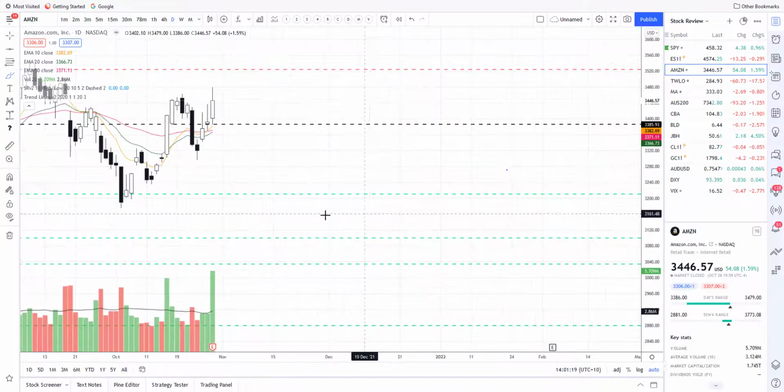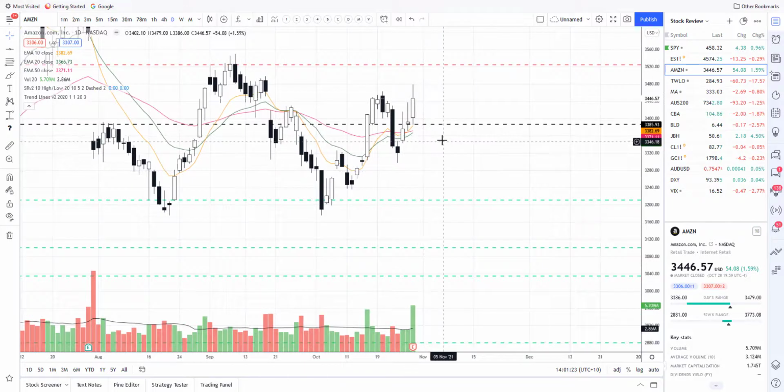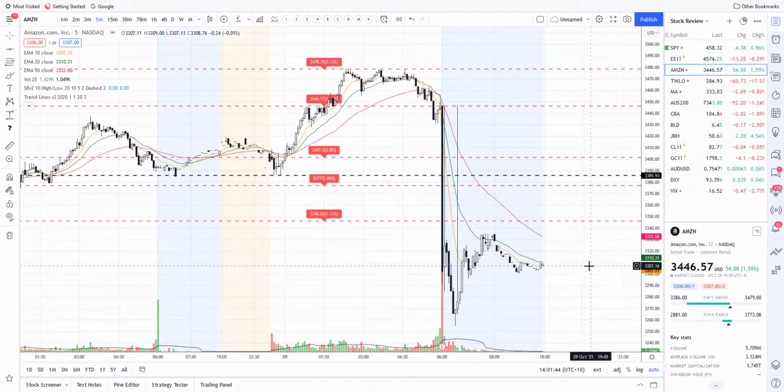Now, Amazon reported earnings after hours this morning. If you have a look at what happened, if you just take a look at the after hours, open up the 5-minute chart, and wow, huge gap down on Amazon. Massive gap down from around the 3,450 level all the way back down to roughly trading around the $3,300 level. So roughly about a $150 gap down.